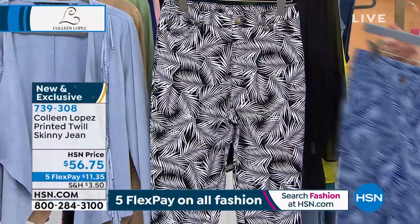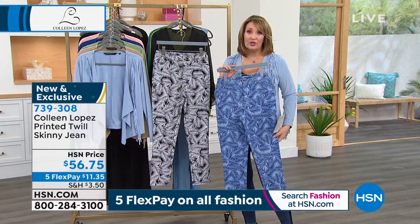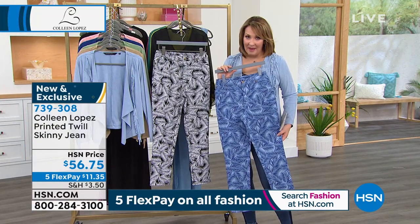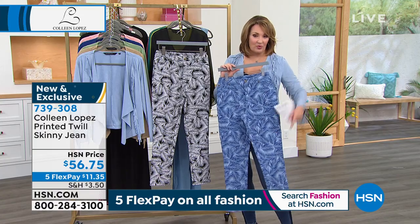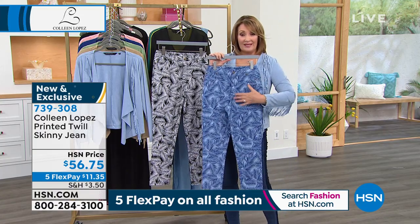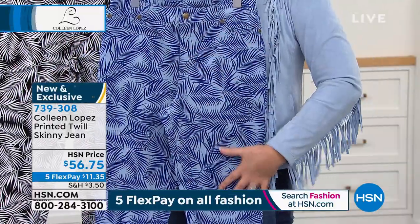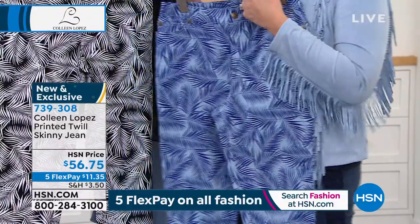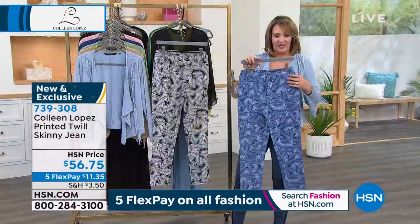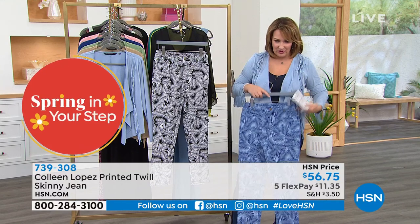I do want to say, we have a jean jacket that works back to this that is reversible. It's adorable. It didn't make it for the show, but it will be coming up. Just want to put that out there. The matching jean jacket has the same print on one side, and then on the inside, it's reversible. So it's chambray on one side, and it's this print on the other side. So I just kind of want to throw that out there at you. There is a matching jacket coming for this. Again, it just did not make it in time for the show today.